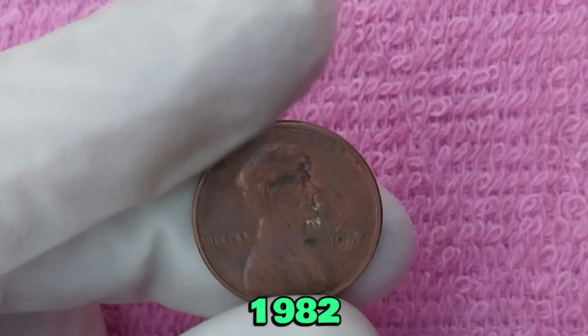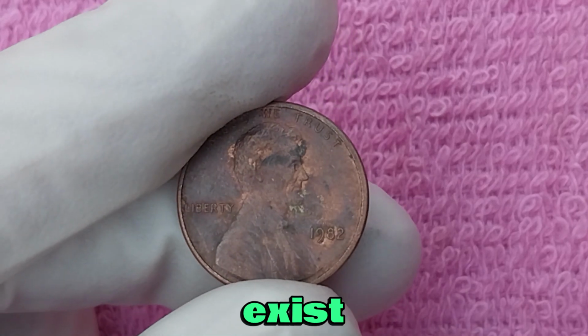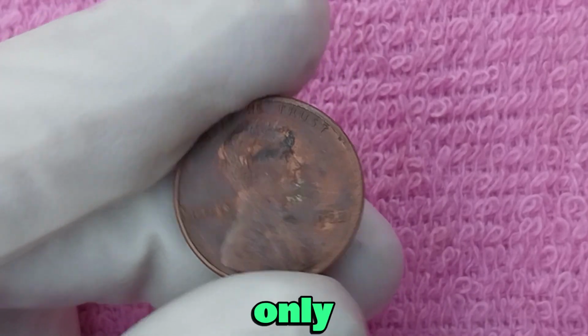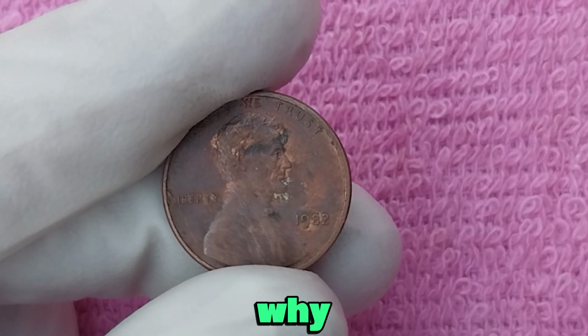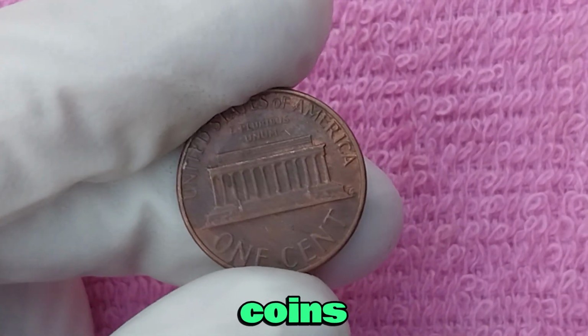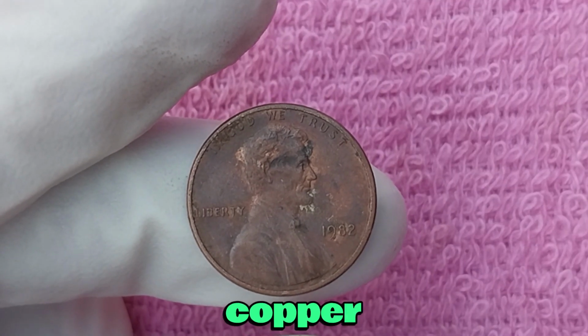There is a 1982 D small date copper penny, a variety that was never supposed to exist. And yet, one was discovered. Only a few are known to this day. Why is this so rare? Because the Denver Mint was only supposed to produce zinc coins with the small date design. But somehow, through a mix-up or anomaly, at least one copper planchet got through.